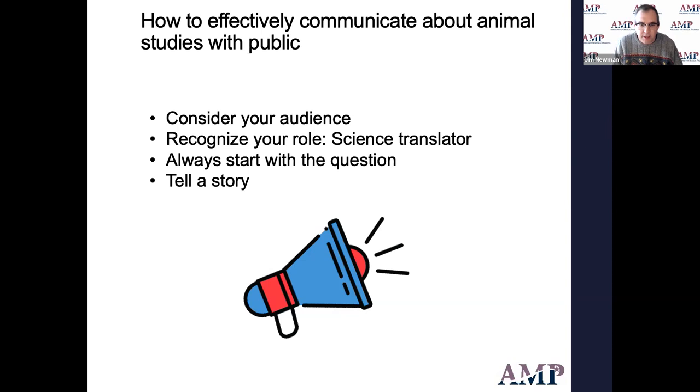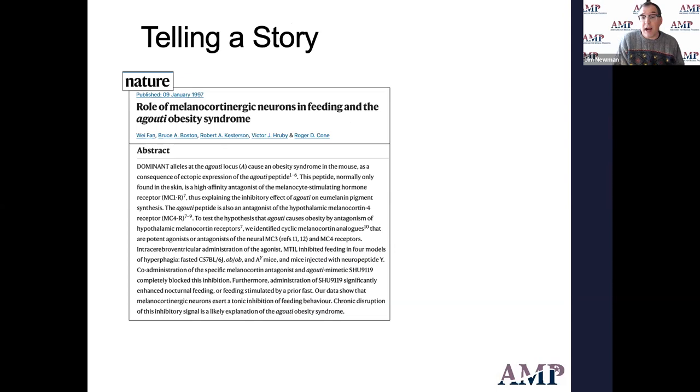Here's an example of a story that I always remember. It was one of the very first press releases I wrote when I switched from being a news reporter to being a science writer, about some obesity research in mice. I remember the scientist telling me at that time, his name was Roger Cohn, he's the senior author on this paper in front of you. He told me about studies where they were noticing that a gene, or I should say, I think it's a protein that has to do with coat color, also seemed to be affiliated with that animal's weight and how much weight they gained over time.